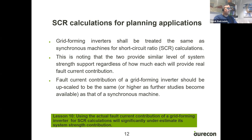On the other hand, we know that this is a fact, we cannot disagree with it, that a grid forming inverter provides lower fault current contribution compared to a synchronous generator. Yes, you can oversize it to provide additional capability, but is that the right way of doing it? Are we trying to achieve extra fault level, or are we trying to use that as a metric on how much contribution a grid forming inverter will provide to strengthen the wider power system and nearby inverter-based resources?